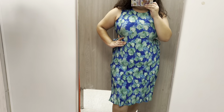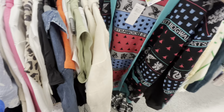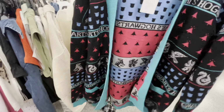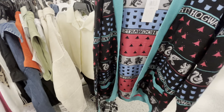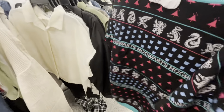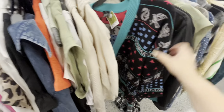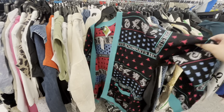Let me know. All right, so I was browsing here through the clothes, and look, they have this nice Harry Potter cardigan sweater with pockets. Only $9.99. And friends, this material is so nice. If you're a Harry Potter fan, look for this sweater at Ross. It is such great quality for $10.